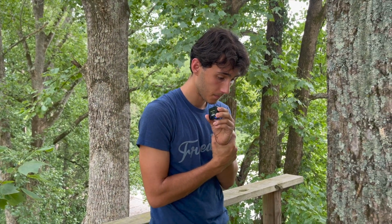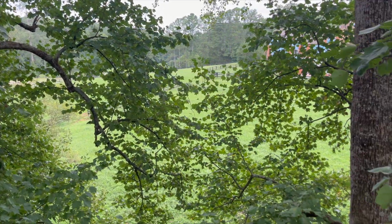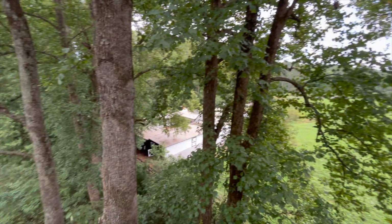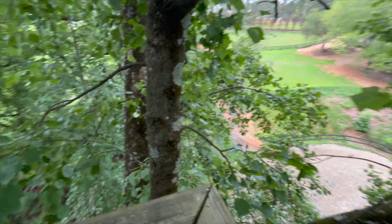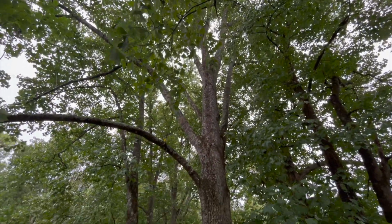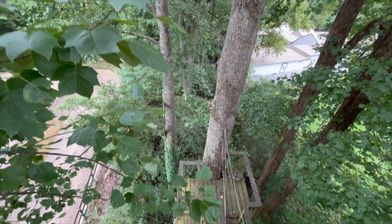We are 50 feet above the ravine, 55 feet from where you're being filmed at right now. Let's take a look around. Go and just film all the angles, everything. These here, pointing down the whole thing. Super sick.